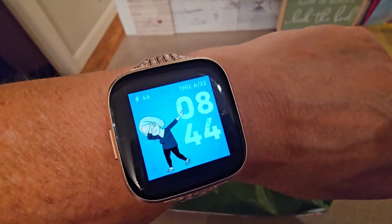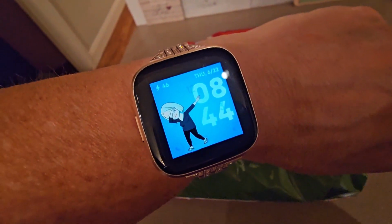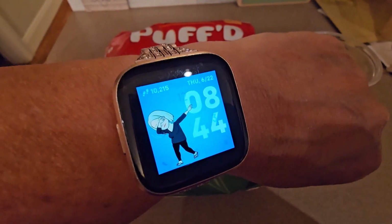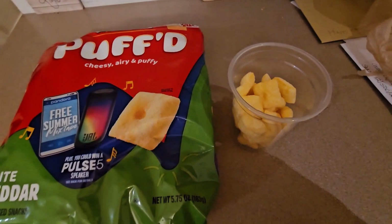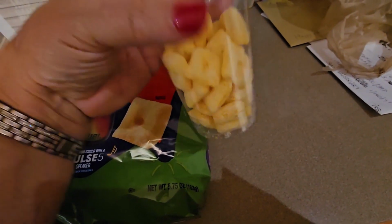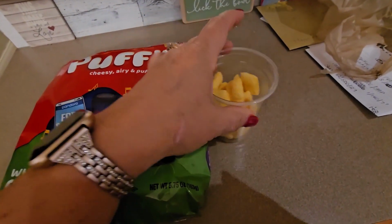And it's 8:44 right now. I ended up with 46 minutes of activity today. I shoot for an hour, but I didn't quite get the hour in, and ended up with 10,215 steps, which I'll probably get, I don't know, maybe another 500 tonight. But as far as eating, this is going to be the last thing I have, and I'll just kind of snack on these over the next, I don't know, half hour or something.